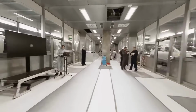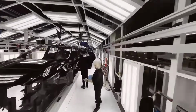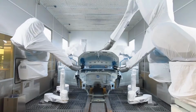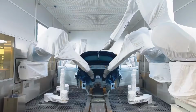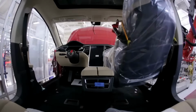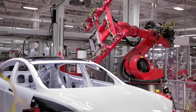Each coat is applied in sealed spray booths using high-precision atomizing robots, which follow programmed trajectories to ensure even coverage. Advanced electrostatic spray techniques are used to minimize overspray and improve efficiency. After each coat, the vehicle passes through a series of flash and bake ovens to dry and cure the paint, creating the high-gloss finish Tesla vehicles are known for. Once painting is complete, the body heads to the general assembly area, where it begins to transform from an empty shell into a fully operational vehicle.